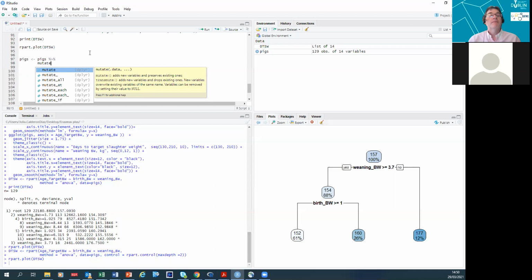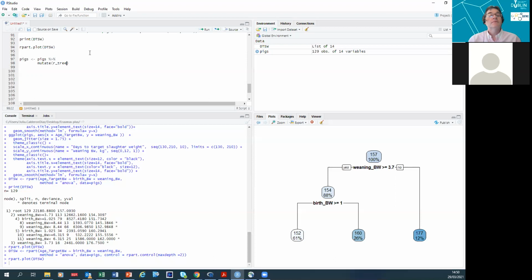For that, I use the function called mutate. I want to call it R3 just because I don't have much imagination to give it a better name. And I will use a conditional statement that is if else. So if the weaning weight is lower than 3.7 kilos, please call these pigs slow for me. Now, if the pigs have a weaning body weight that is higher or equal to 3.7, and the birth weight is higher or equal to 1, please call them fast. And as you see, these are exactly the branches that we got below. So 3.7.